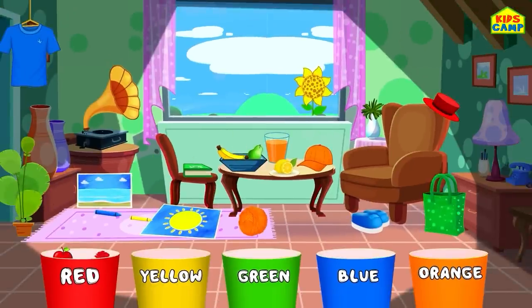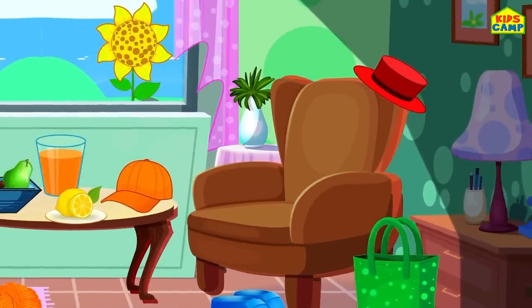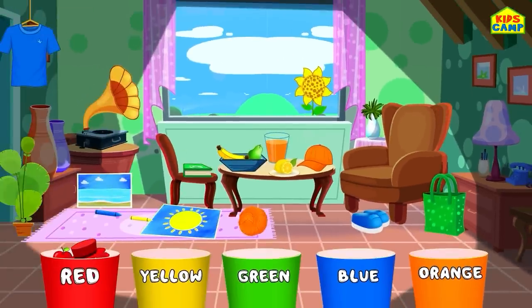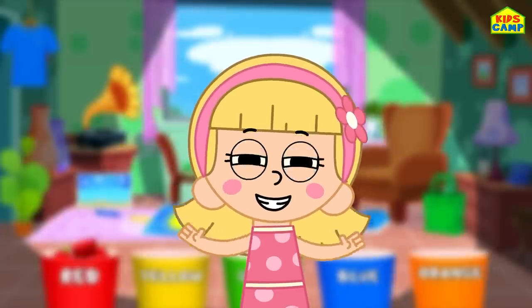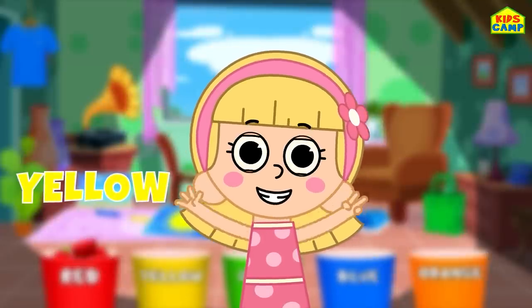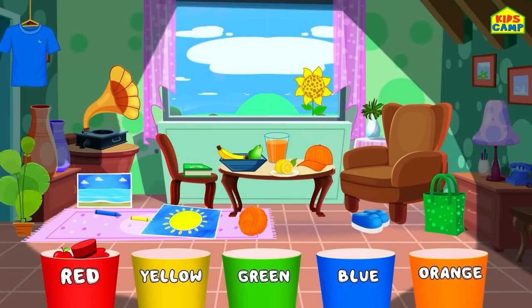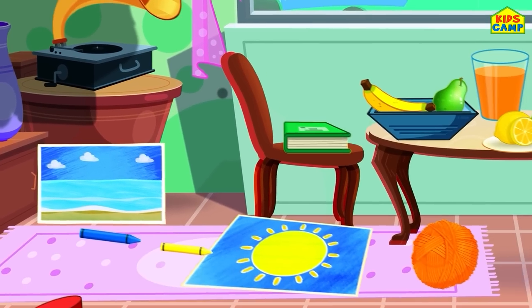Keep looking for something else that's red. That's right, a red hat. Woohoo! We found everything that was red. What's the next color? Yellow, my favorite. What do you see that's yellow? My drawing of the sun.